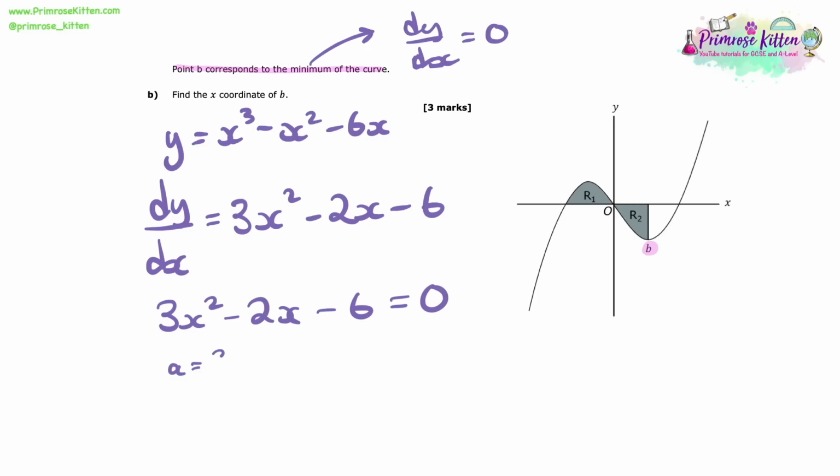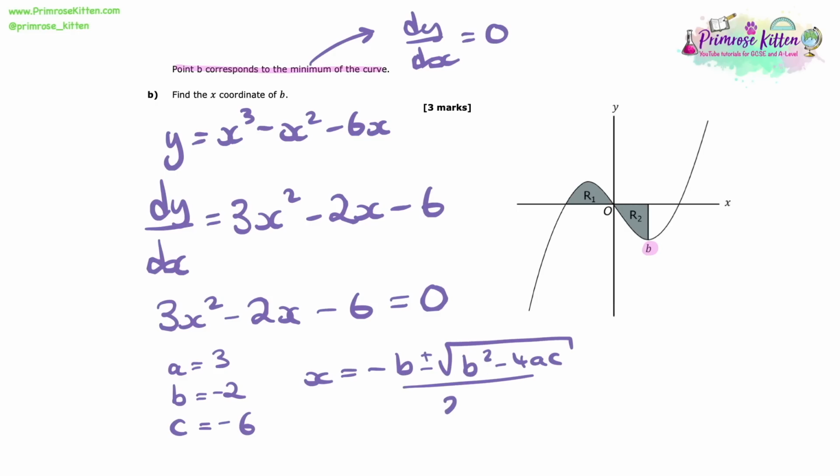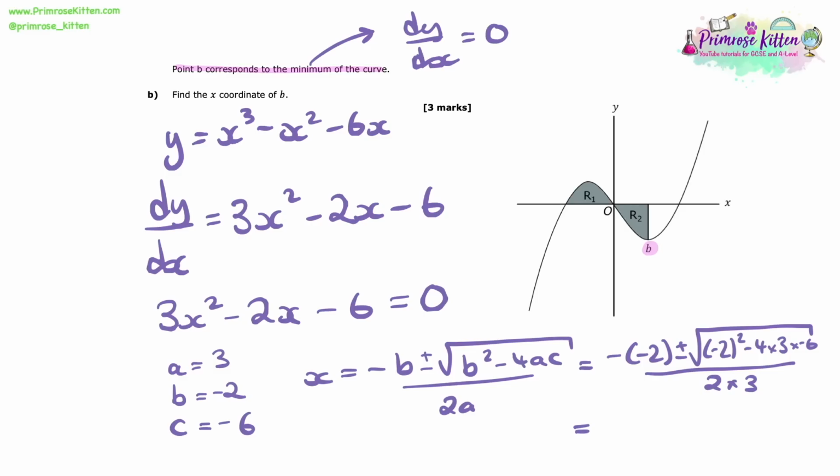I always like to take things slowly with the quadratic formula to minimise mistakes. And even though we're at A level, I'm still going to say that a equals 3, b equals minus 2, and c equals minus 6. And writing down my quadratic formula, I've got x equals minus b plus or minus the square root of b squared minus 4ac all over 2a. And substituting in our values here, I have minus minus 2 plus or minus the square root of minus 2 squared, don't forget the brackets, minus 4 times 3 times minus 6, all divided by 2 times 3.